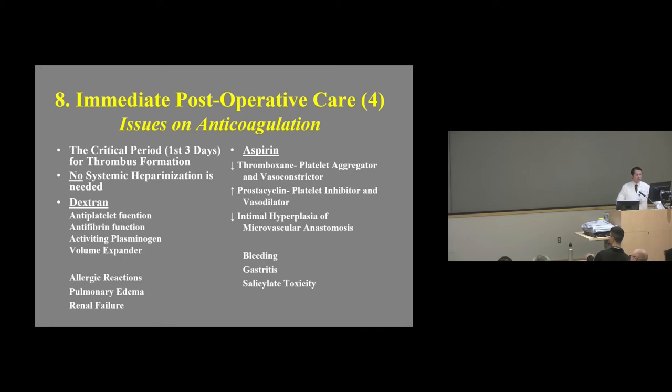Issues on anticoagulation. So this is very critical usually for the first 3 days. And once again, for most routine free flap surgery, we do not do any systemic hyperhydration. So we all depend on local perfusion and aspirin, sometimes dextran. And this is also what we need because we're dealing with relatively normal vessels.